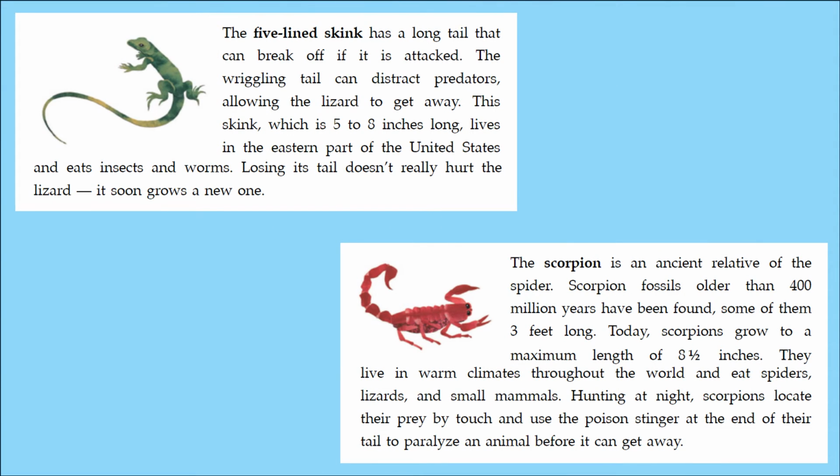The 5-lined skink has a long tail that can break off if it is attacked. The wriggling tail can distract predators, allowing the lizard to get away. This skink, which is 5 to 8 inches long, lives in the eastern part of the United States and eats insects and worms. Losing its tail doesn't really hurt the lizard. It soon grows a new one.